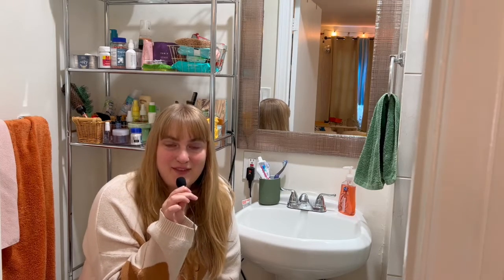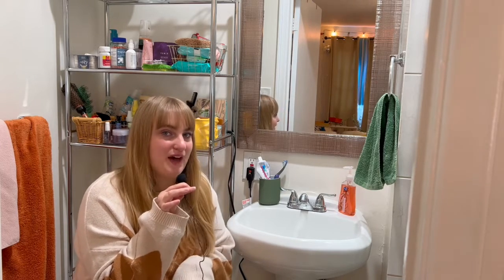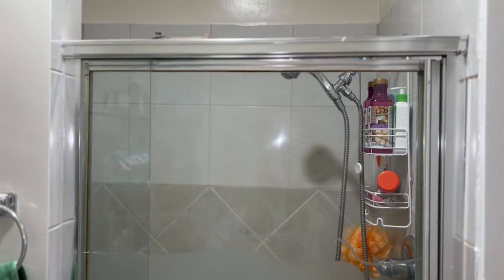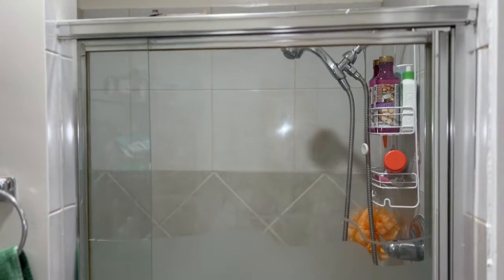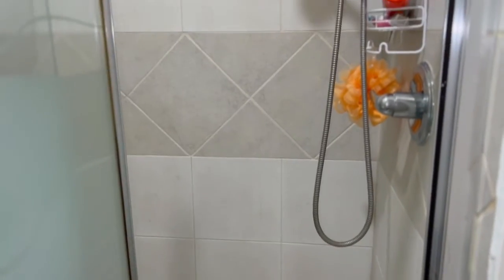Okay, this is my bathroom. It's not too exciting, so I'm not gonna spend too much time on it, but I do have a bathroom, a teeny tiny little bathroom with a sink, a toilet, a shower. I will say the shower is my favorite part. It is pretty big, which is nice, very spacious, and it has a glass door. So I'm actually very happy with the shower.